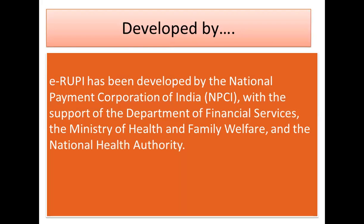And who developed this? e-RUPI has been developed by the National Payments Corporation of India, NPCI, with the support of the Department of Financial Services, the Ministry of Health and Family Welfare, and the National Health Authority. Because, as I understand, it is going to be used particularly for vaccination purposes in our country. That is perhaps why the Ministry of Health and Family Welfare and the National Health Authority have joined hands to develop this kind of e-RUPI, especially for vaccination purposes in our country.